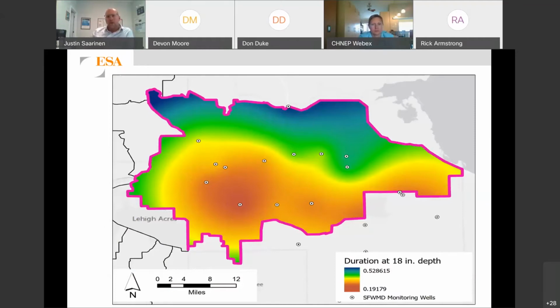So one of the things we did, in talking with Mark and Kai, is this: if the area is drying, then the amount of time that 18 inches of depth is wet is going to be lower. You're going to be decreasing the duration of wetness at 18 inches of depth. If you look right in the center there, that's about 20% of the time. That 20% may become 18% or 17% of the time that 18 inches is wet. And let me go back and say, this is over a 30-year period. That's the amount of time over 30 years that these areas are wet.